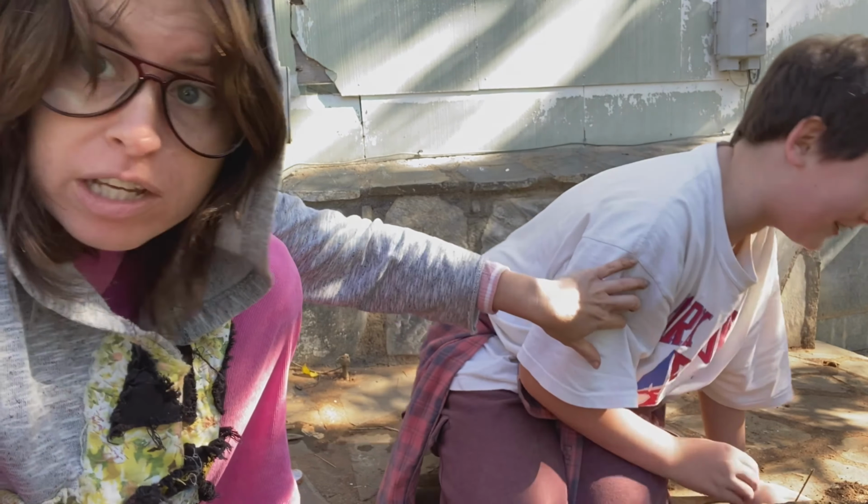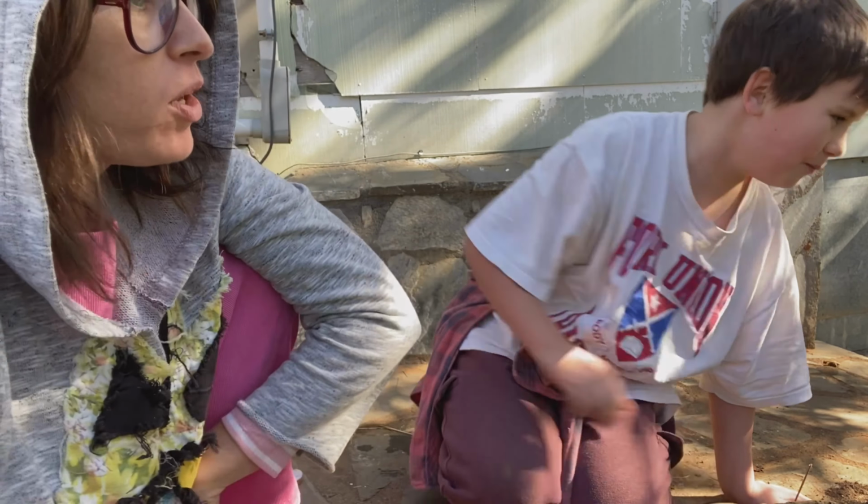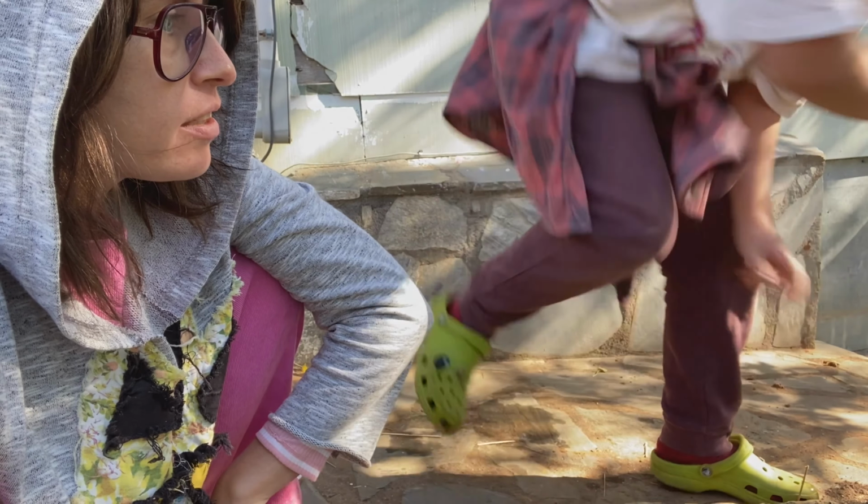Don't grab them by the tail. They'll drop their tails, and then they'll be at a disadvantage in the wild. All right, we're letting him go away. Bye-bye, skink. I'm going to follow him. Follow him. Observe him.